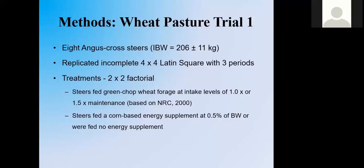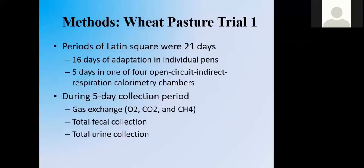The treatments were in a 2x2 factorial. The steers were fed the green chop wheat forage at either 1 time maintenance intake or at 1.5 times maintenance intake. And then they were fed a corn-based energy supplement at 0.5% of their body weight, or they were fed no energy supplement. The reason for the 2 levels of energy intake is we wanted to see if we could calculate the net energy values for wheat forage. But for this talk, I will just be presenting the information on the 1.5 times maintenance data. The periods in the Latin square were each 21 days in length. The first 16 days were so animals could adapt to their diet in individual pens that were about 10 feet by 10 feet.